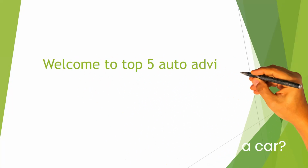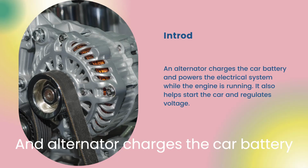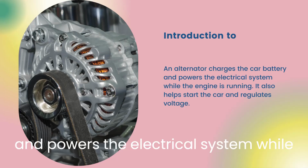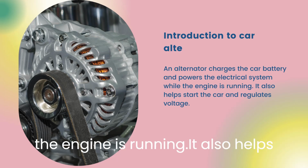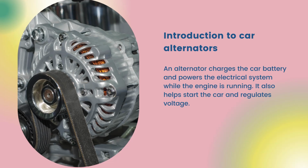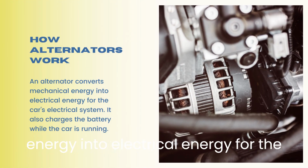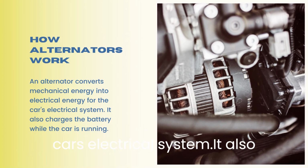How an alternator functions in a car. An alternator charges the car battery and powers the electrical system while the engine is running. It also helps start the car and regulates voltage. An alternator converts mechanical energy into electrical energy for the car's electrical system.